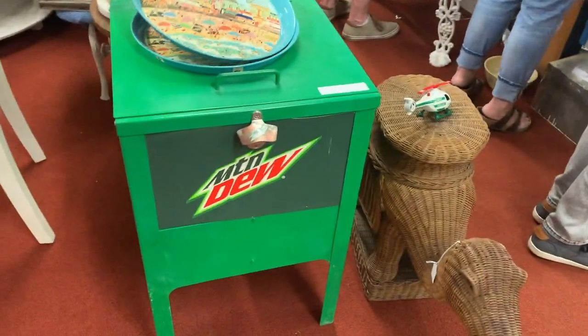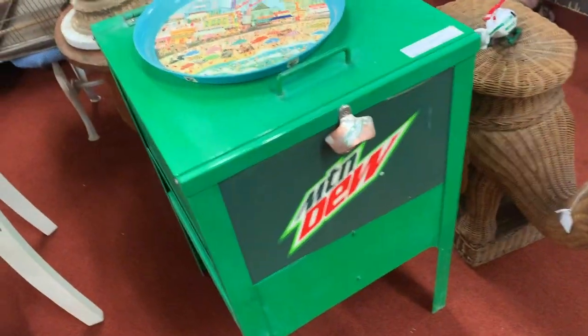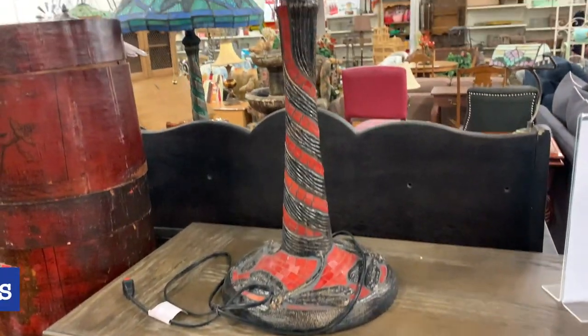Misty, you need that Mountain Dew cooler. She didn't hear me. I mean, this is 50% off. So cute, the little guy. How much is it, though?